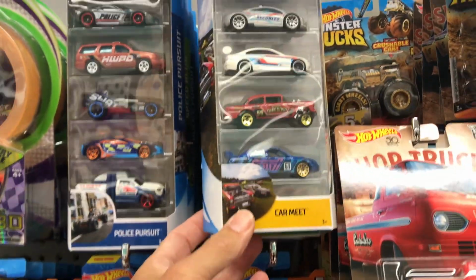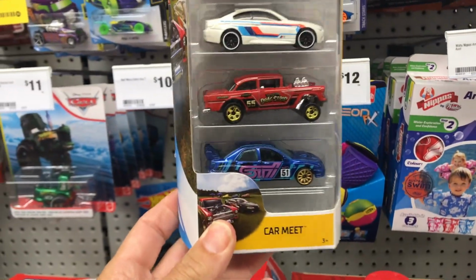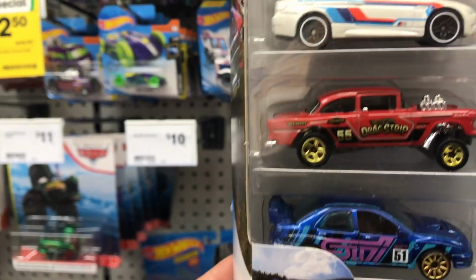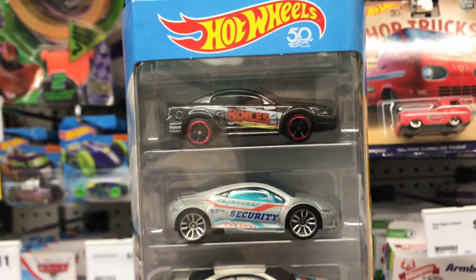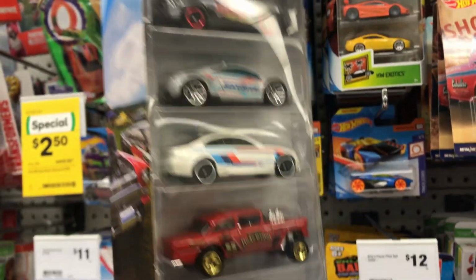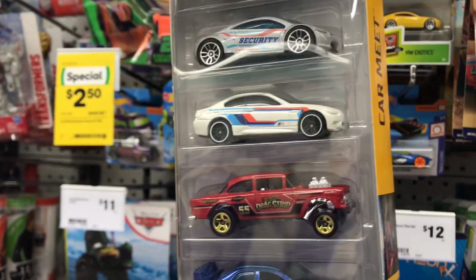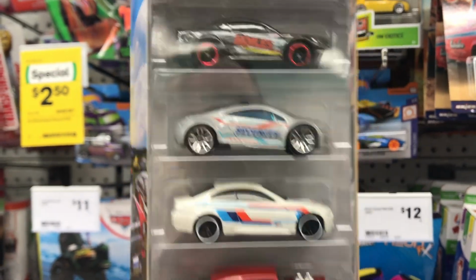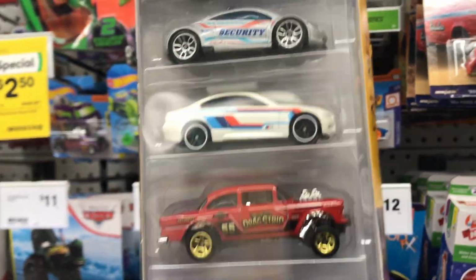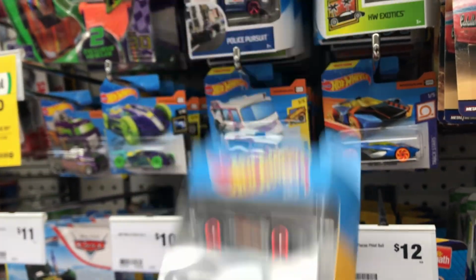But have a look at this. I haven't seen this. This is new. Car Meet. This looks interesting. Look at that gasser there. I might get this. It is dear, it's $12. But anyway, there's a couple of little rippers in there, and they will race really well on Mount Western Raceway. Oh no, I should be shopping for food and not bloody cars.